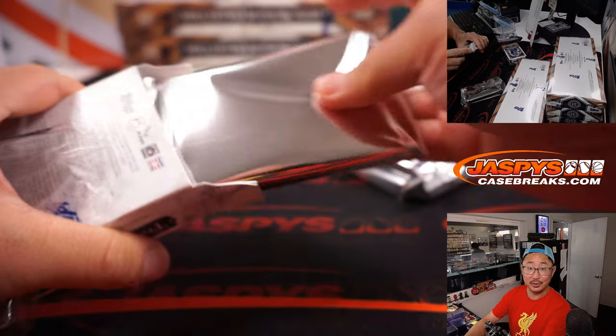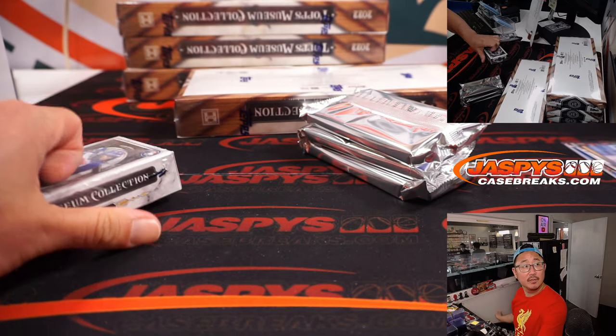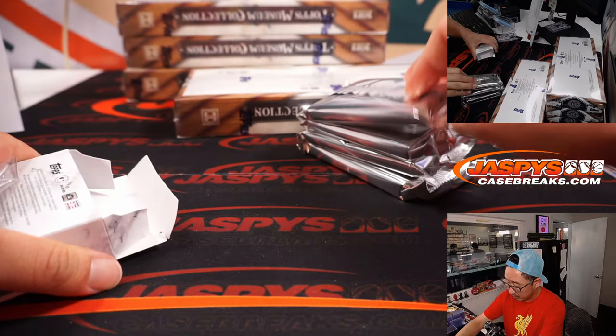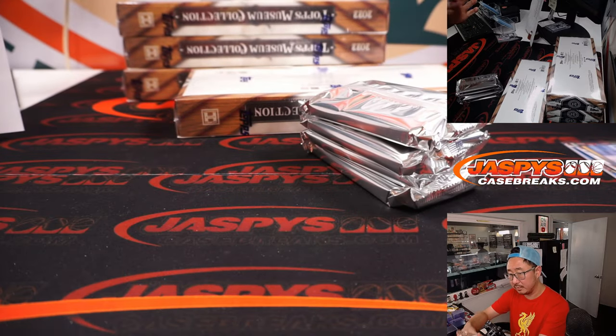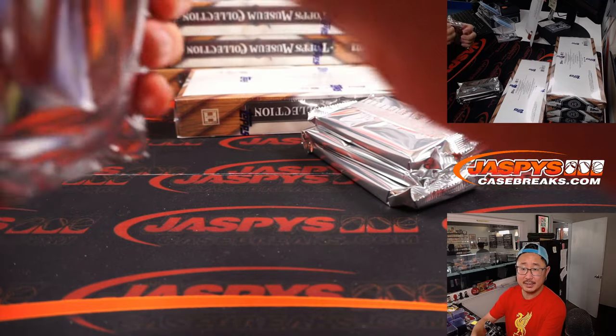Yeah, Gila, this is a good looking book. I love those Atelier autographs. All right, next up.